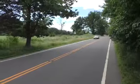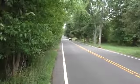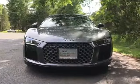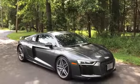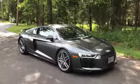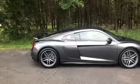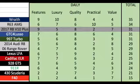Finally, there's value. The R8 is really expensive at over $200,000, but think of it this way. It's far cheaper than a Huracan and almost laughably cheaper than a 488. It accelerates faster than both those cars, and it has better tech, and it handles nearly as well. That would give it a great score, but let's not forget, it still is over $200,000, and that brings it down to a 7 out of 10, giving it a total daily score of 31 out of 50.